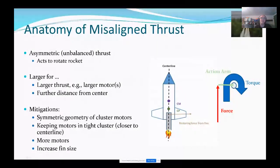In addition, because of geometries, we obviously can't have multiple motors on top of each other, so we have to space them out. And so the greater distance the motors are from the center, the greater the potential for rotational force. So the mitigations, of course, are to keep the motors as symmetric as possible and keep the motors in a tight cluster to the center line. And additionally, you can increase the number of motors, say, as opposed to having two large motors, you could have six small ones.